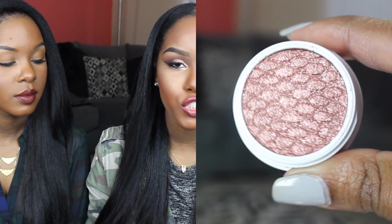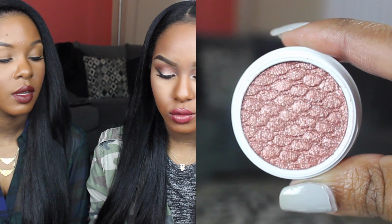Okay, the last color I got is Sequin, which is my favorite color because it's like the ultimate gorgeous shimmery rose gold. It's like so pretty. I die. The epitome of rose gold in an eyeshadow. Oh, it's so pretty. I'm obsessed. Why did I get that? Okay, I'm mad now. I should have got that too. Okay, so those are all the shadows I got from them.